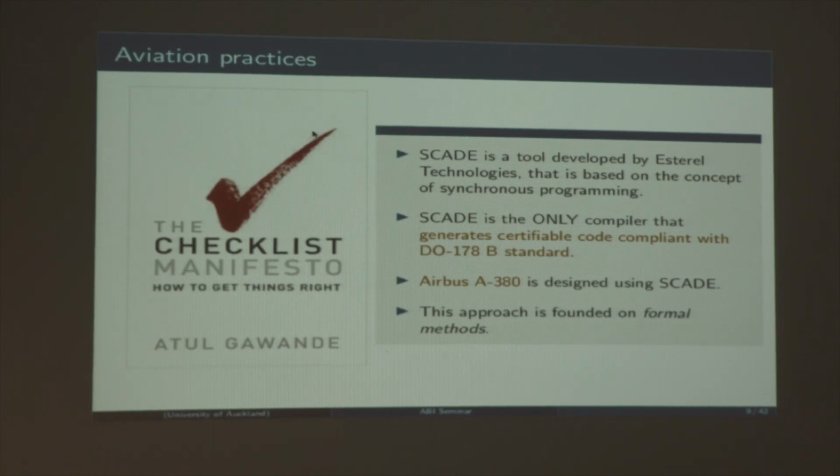But the difference between SCADE and Simulink is that in SCADE, once you do your design and you are satisfied with your design, it automatically generates C code. Simulink also does that. However, the SCADE compiler automatically generates code that is certifiable according to this standard. So to my knowledge, it is the only certifiable compiler in the world. Now, this approach is founded on formal methods, and I will elaborate more on what I mean by formal methods subsequently.